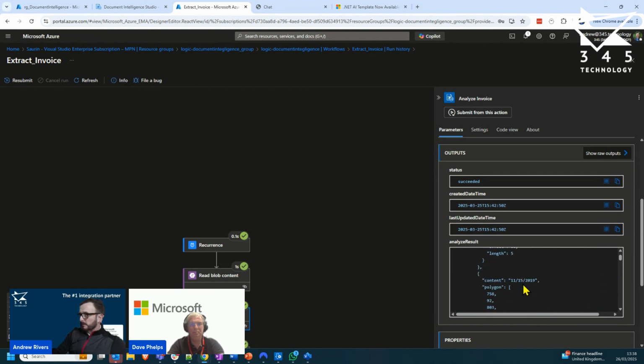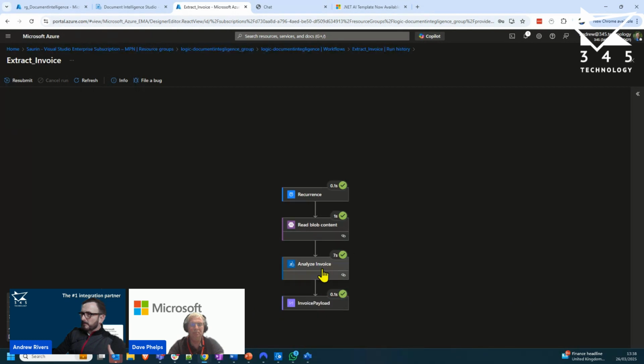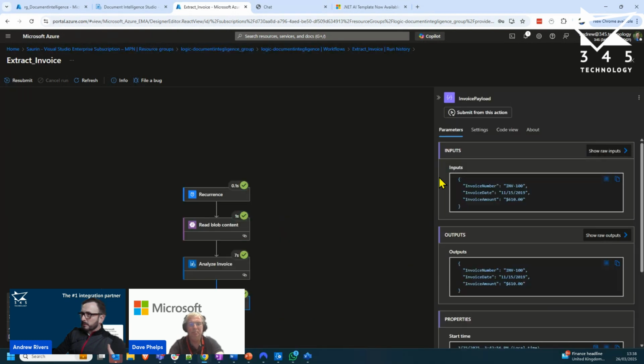So it's quite verbose. Even finding something like the date, it's showing you whereabouts on the image it is, what the confidence is, and it will have the value. In this case, it's 11/15/2019. So the result is a big chunk of data, but by having done that, we've been able to pull out the invoice number, the date, and the amount, and just an actual usable packet of data from all that.